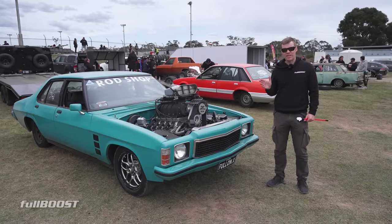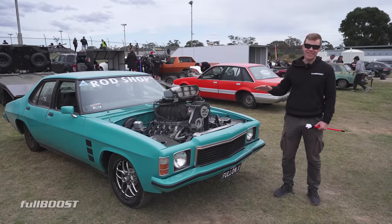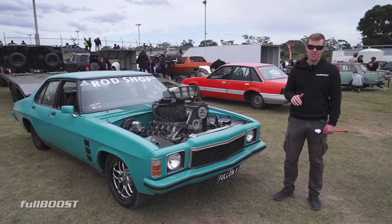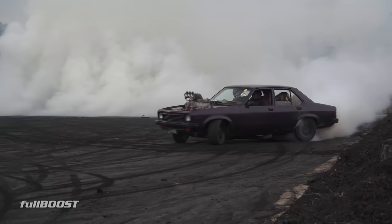So there's three classes on here today: six cylinder, V8s and blown V8s. Blown V8 class, 10,000 up for grabs. The other two classes, 2,500 I believe, but it's been some good skids so far.